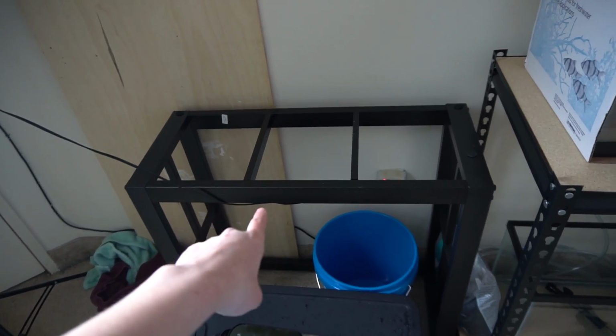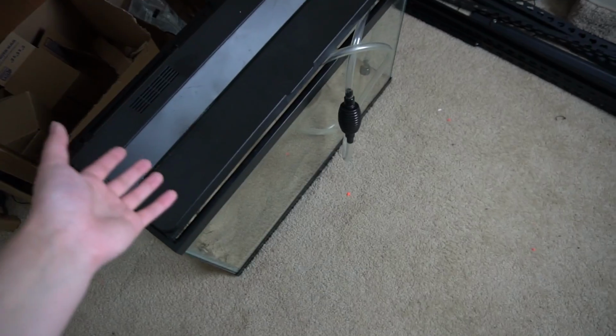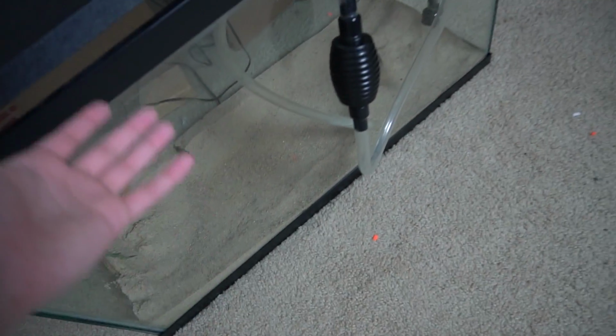That, by the way, is the tank stand for my 29-gallon, which is right here. And there's nothing in it, by the way, not even any water. So in terms of this side of the room, I did come up with a better idea.